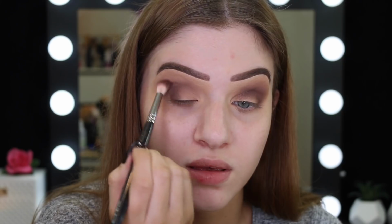I've just switched over to my Zoeva 221 brush just so I can really fit this in the crease. This look is turning out much darker than I anticipated and not as mauvey as I thought it would be.